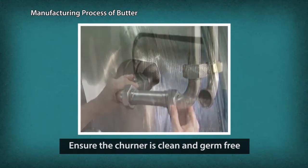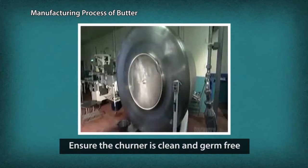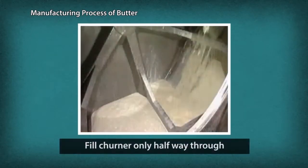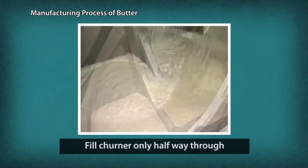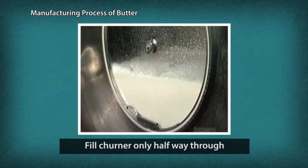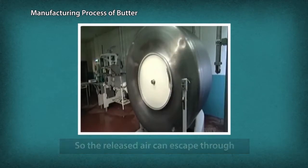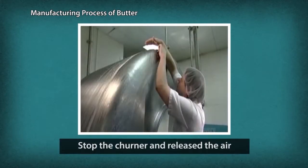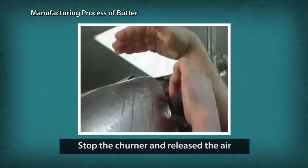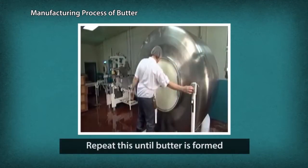Ensure the churner is thoroughly cleaned to remove any germs left behind from the previous batch. Fill the churner with the cream halfway to ensure there is enough room for the released air to escape through the vents in the churner. Stop the churner at specified intervals. Open the air vent to release the air from the churner and start the churner. Repeat this operation until butter is formed.